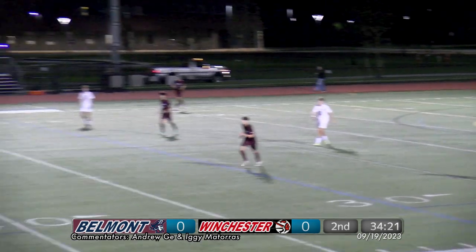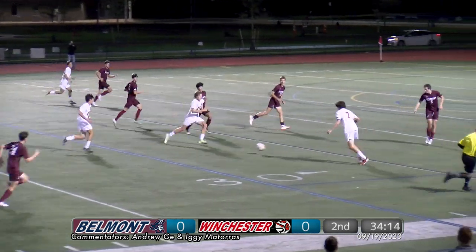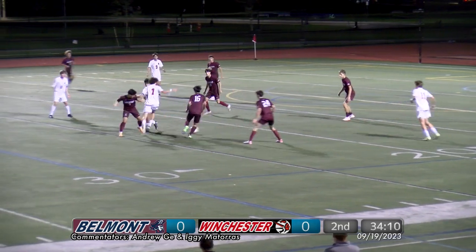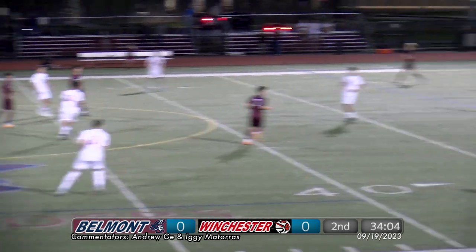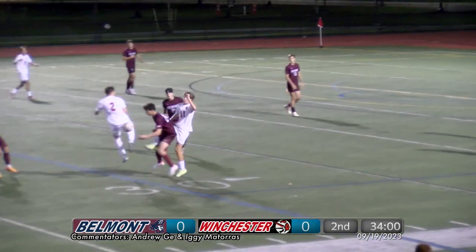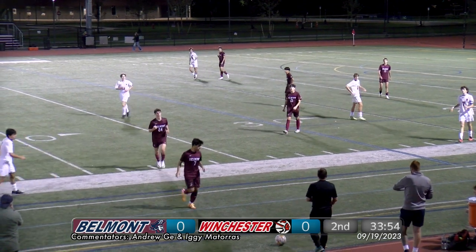Belmont pushing up. Punted to, looks like to be Owen Filler, but Winchester wins that in the air. Number 11 for Winchester driving forward. Number 7. And Patrick puts a tackle in that Belmont will eventually win. Duda, lovely ball there. Almost just intercepted. Belmont's once again controlling almost all the possession in the second half, as they did in the first half. Looks to be a recurring theme in this game so far.